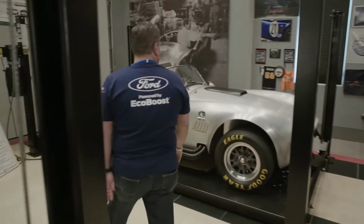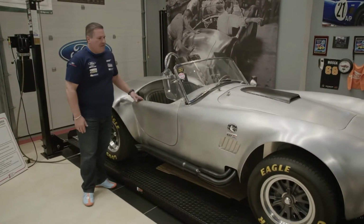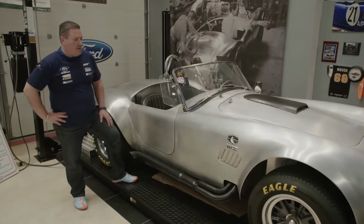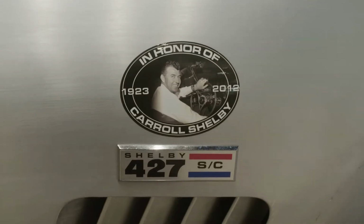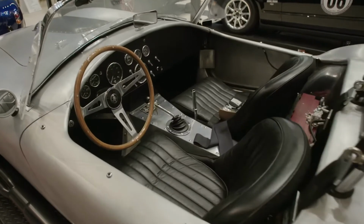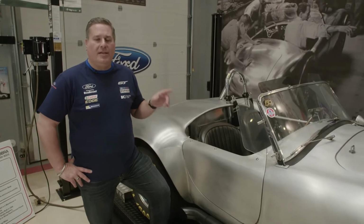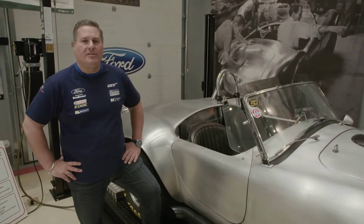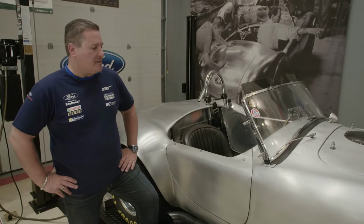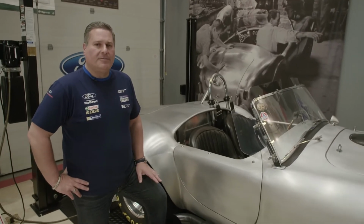This is a very unique piece. This is an original Shelby Cobra, all aluminum, an original 427 side oiler motor, and NASCAR big spline 4-speed top loader. What's very unique about that is that both of those pieces were built by Bill Parsons from Southern Automotive, and he actually built transmissions and engines for Shelby in the 60s. It's number two of only 12 American-made cars.